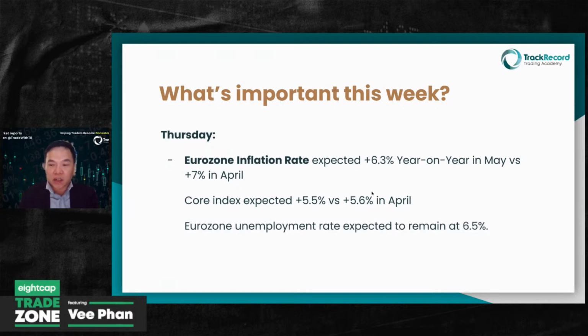And the unemployment rate is expected to remain at 6.5%, but inflation still is the most important data point for the European Central Bank. So if we should see it higher than expected, it will increase the risk that the ECB will have to be talking aggressively about inflation again. And if it should be softer than expected, I think it will reinforce the narrative that inflation will start to go down aggressively towards the second half of this year, as predicted by some of the major central banks.